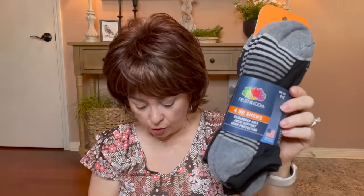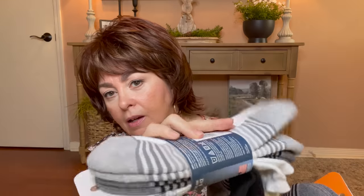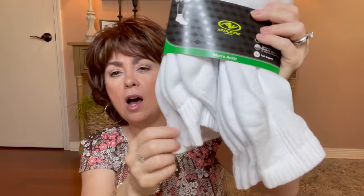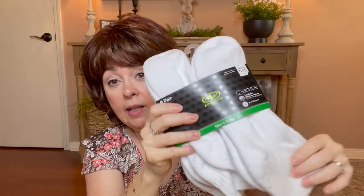But then they were in there if you need to get socks for your husband or your boyfriend or your brother or your dad. They have Fruit of the Loom socks. And they had these. You get 4 no-shows, and they were only $3. So we picked up 2 bunches of this. You cannot beat that. And they feel like they're very good quality. He got all the gray and black, and then he got this mixture that has the white and gray and all that. So I think that'll be good. And then the last thing he got was just some men's socks with the little tops, because he wears those to work under his jeans, and it really helps keep him cool.